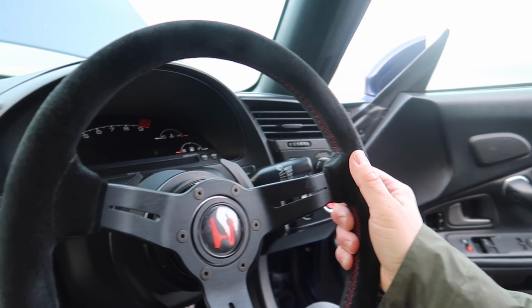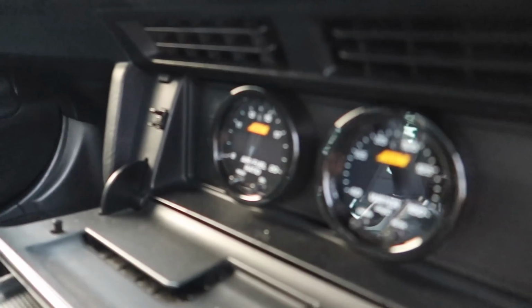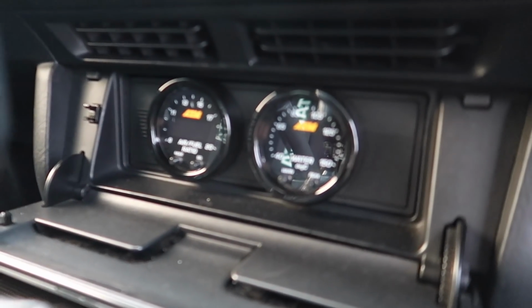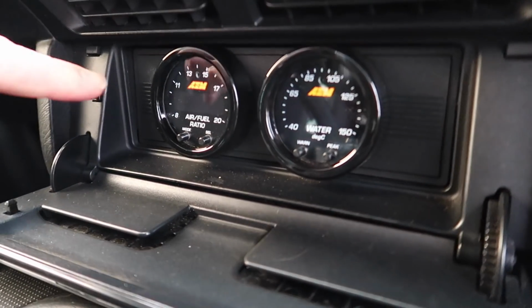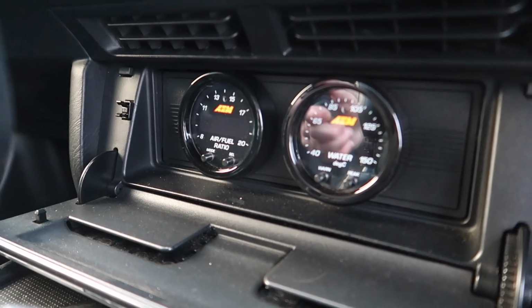Yes, it is. And then down here we've got the AFR gauge and a water temperature gauge. I've actually got one of these to put in my Silvia. It's sat at home in the box. That was the main one for this, water temperatures. Needed to keep an eye on that. That's the one thing that we've had to fight, temperatures on track.